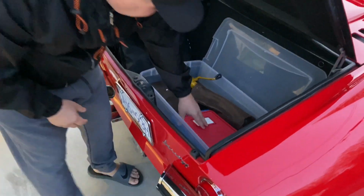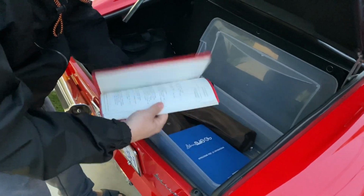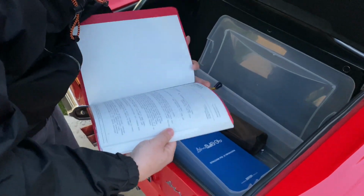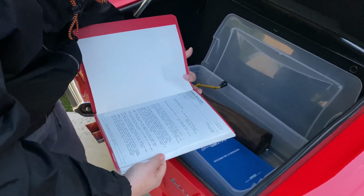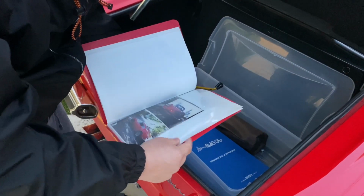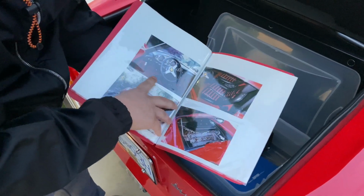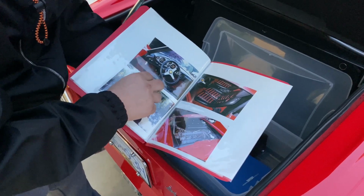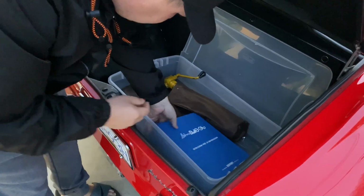Some work to Coachworks. This is an appraisal from Michael Ebinger for when he owned it. This was the gentleman that brought it from Germany to Vancouver. So there's an appraisal and some pictures of the car. Back in period, if you look closely, it had red carpets when we bought it, which I thought were horrendous. So we took those out.